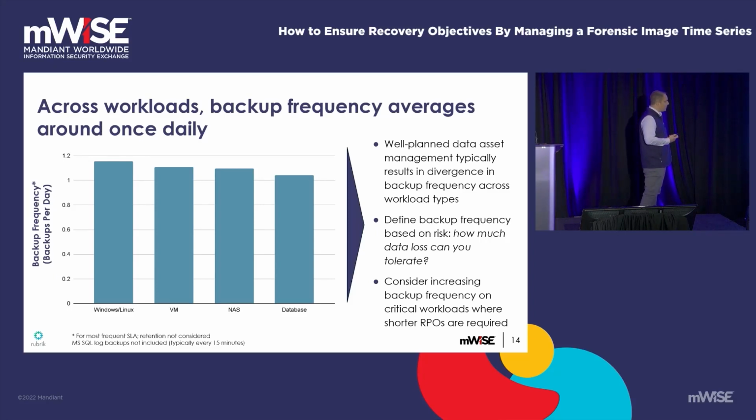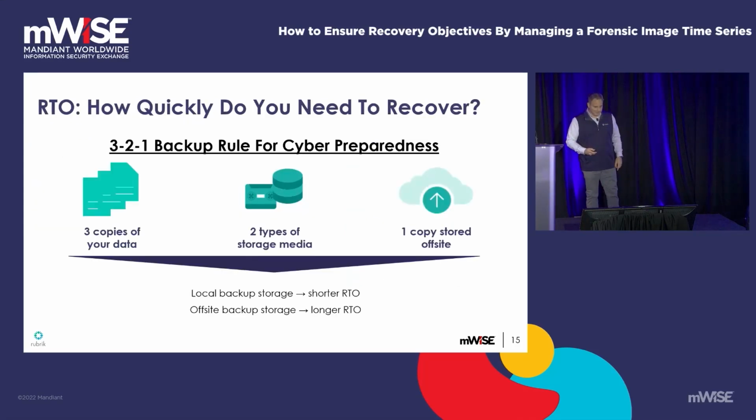frequency. So this was a really surprising stat for us. When we looked across our customer base, we would have hoped that there would have been more variation on frequency based on well-planned data asset management, because well-planned data asset management should really result in divergence in these frequencies, and it's not. So that tells us that customers are just basically applying a blanket policy to all of their environments. And you'll see why, because we make it really easy in our product to do that.